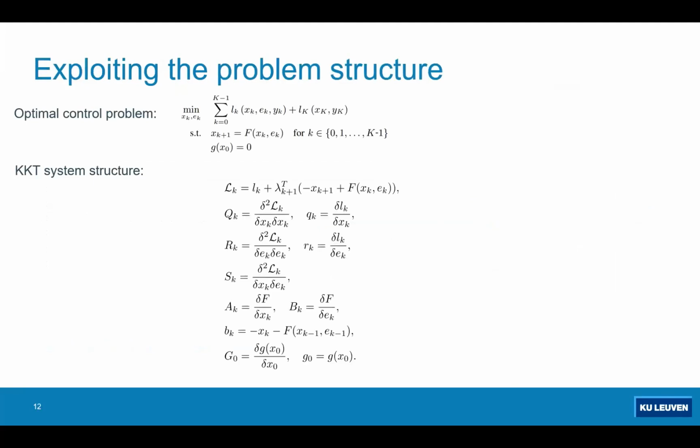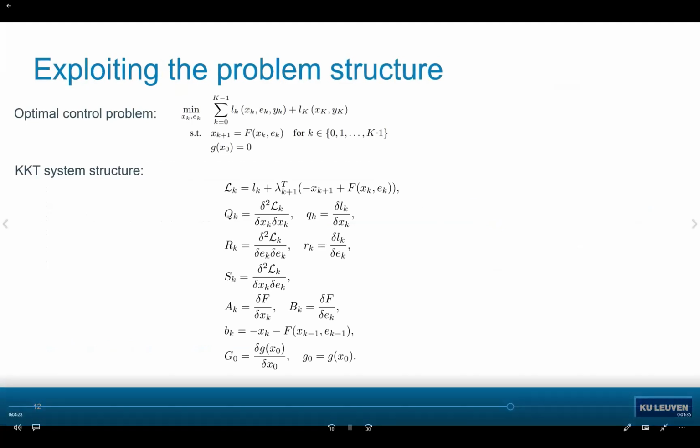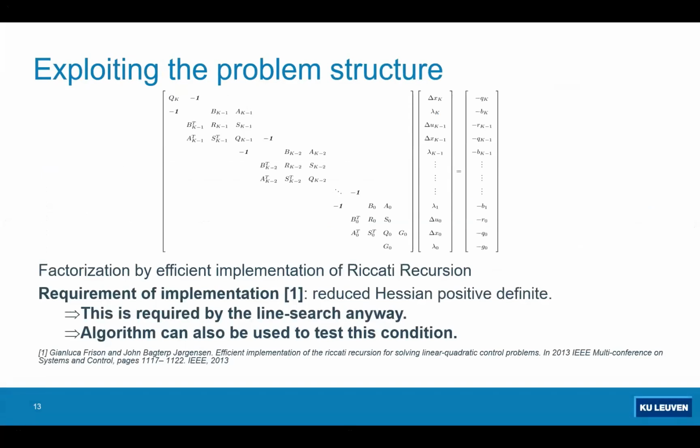For completeness, we also give the formulas to calculate the block matrices appearing in the KKT matrix. The structure of the KKT system is exploited by recursive factorization that is related to the recursion used in a linear quadratic regulator in optimal control. We make use of the cited implementation.